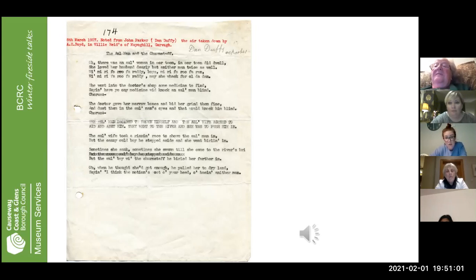So you can see on the screen there the typed version of one of the songs that Sam collected that night, the Owl Man and the Churn Staff. Junior Johnson recorded a version of this for us as well, so I'm going to play it.